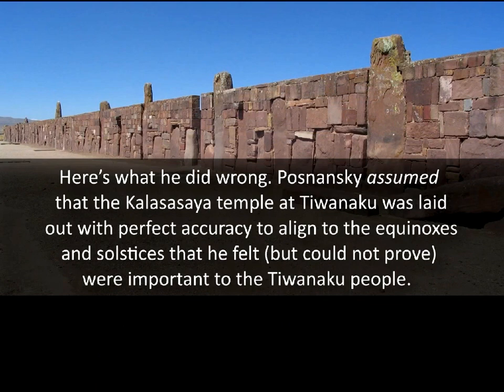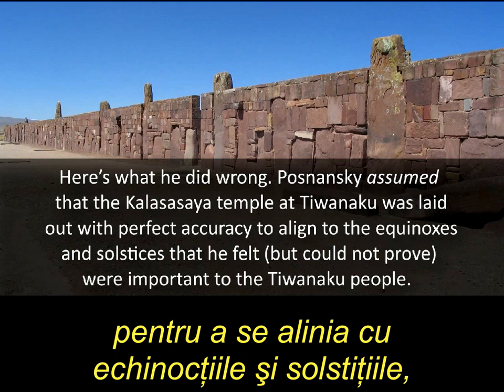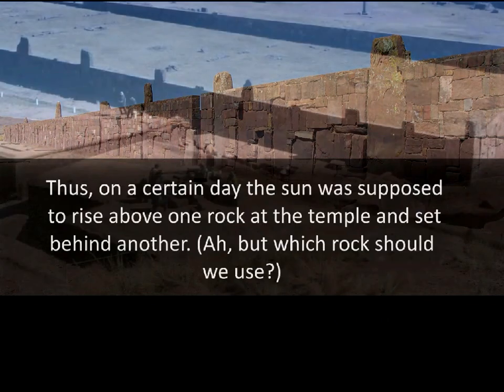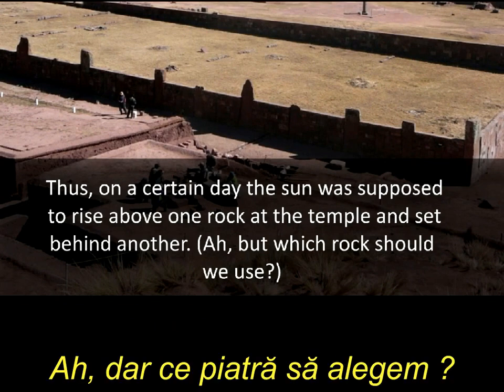Poznański assumed that the Kala Sasaya temple at Tiwanaku was laid out with perfect accuracy to align to the equinoxes and solstices that he felt but could not prove were important to the Tiwanaku people. Thus, on a certain day, the sun was supposed to rise above one rock at the temple and set behind another. But which rock should we choose?